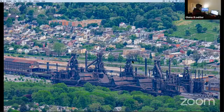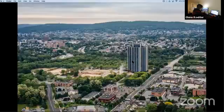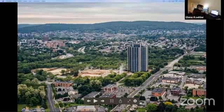So this is a view of the steel stacks that day. Kind of a cool shot. This is a helicopter the morning of. You can see back here, all the crowds are already gathering. And you've got the water guns shooting off.